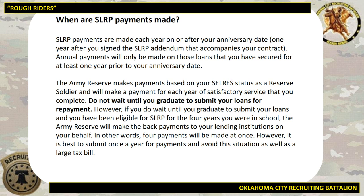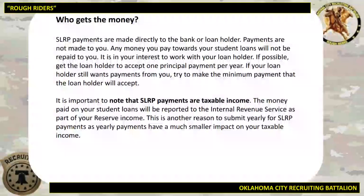The Army Reserve will make back payments to your lending institutions on your behalf. In other words, 4 payments will be made all at once. However, it is best to submit them once a year for payment to avoid a situation like a large tax bill. Who gets the money? Student loan repayment payments are made directly to the bank. Payments are not made to you. Any money you pay towards your student loans will not be repaid.